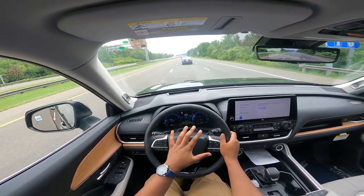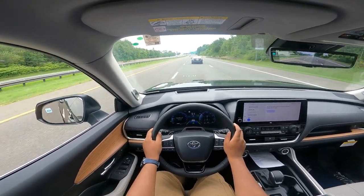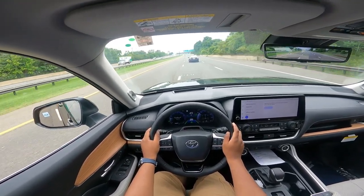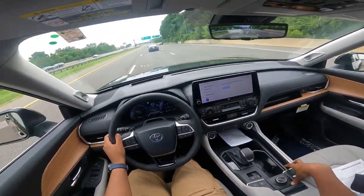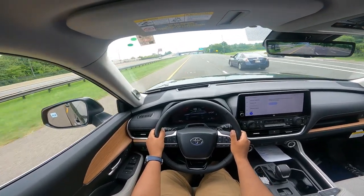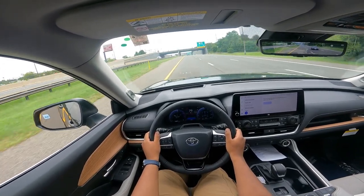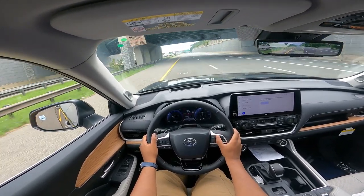You see right there, it'll flash. It'll give you all the different flashes and everything and tones and all that when you do veer over your lane. And it will also pull you back as well. But let's see how the passing power is if you need to get around traffic. And like that, you're out of the hole. No problem at all.